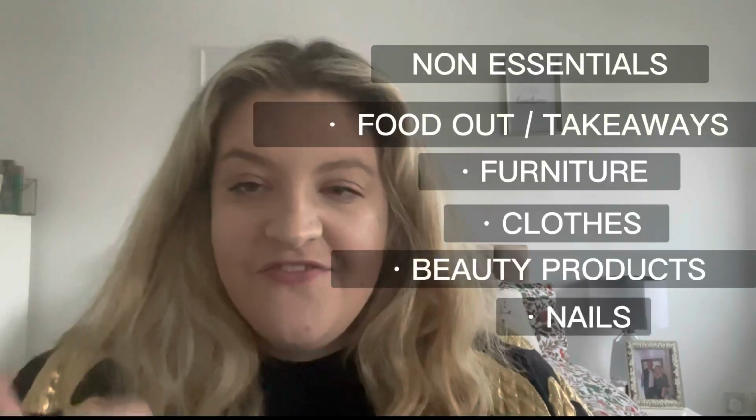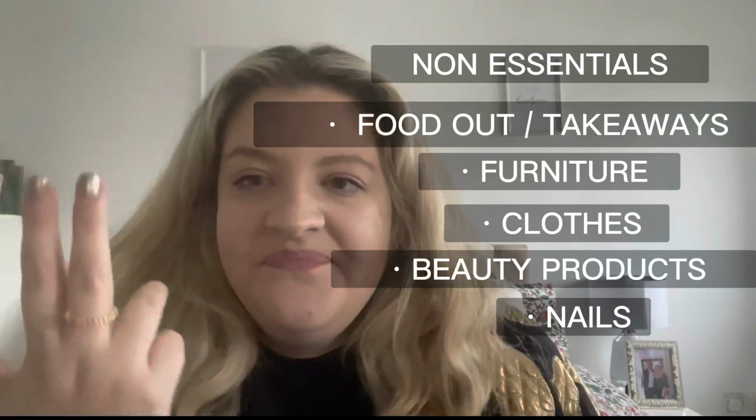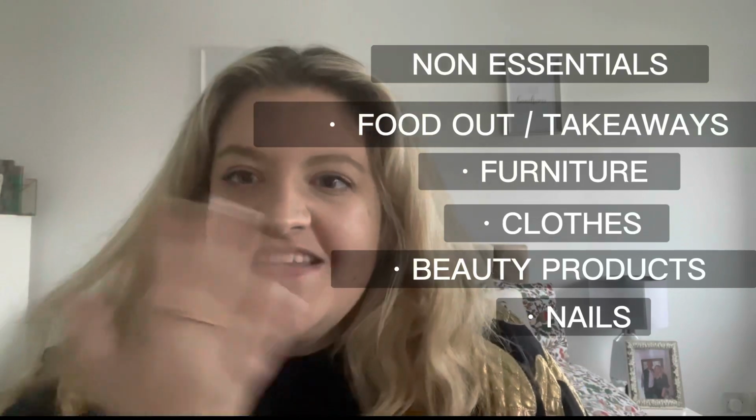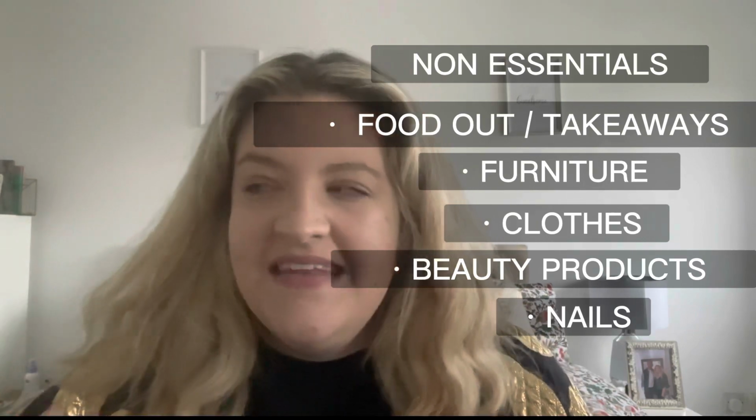Then you have your non-essential spends. Things like food out, takeaways, furniture, clothes, beauty products, things like nails, things like that are your non-essential spends. They're going to be different for everybody else. You really need to comb through your own finances and see where you're spending the most money.